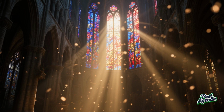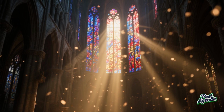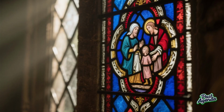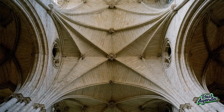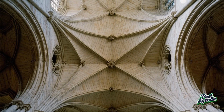If the stone portals tell the story in shadow and form, the interior tells it through vibrant light and color, pouring through the cathedral's legendary stained glass windows. Chartres is famous for having one of the most complete collections of medieval stained glass in the world. This was made possible by a revolutionary new architectural style, Gothic.